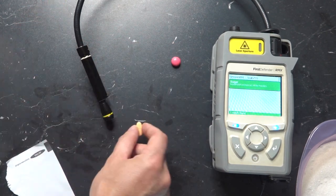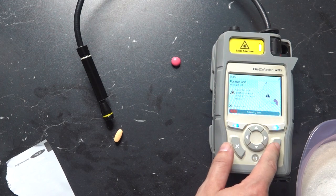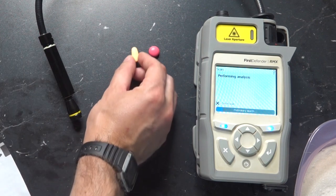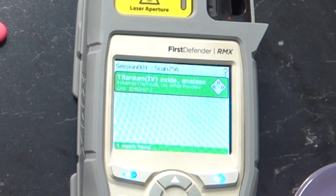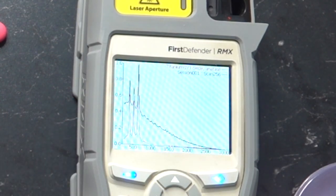Let's try another one that I just randomly had, which is actually a multivitamin tablet. So we go to scan this thing. And of course, we're going to do the same deal. We're going to get that point. Oh, there we go. Perfect. And we instantly get a result of titanium dioxide. So let's take a look at that one, view the spectrum. There we go, three beautiful peaks, all of which are in our measured spectrum.